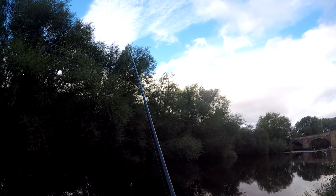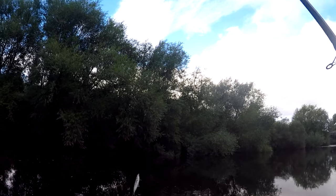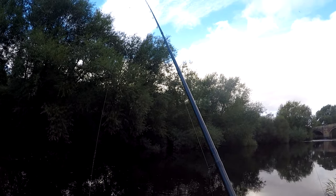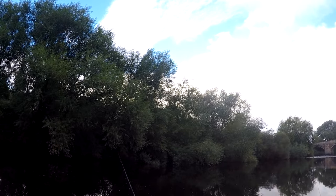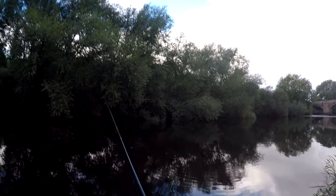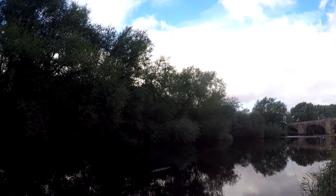But it's the first fish of the day, and great news that it's a dace. Like I say to regulars who follow the channel, where there's one dace, there's normally more. So that's a nice little start to the session, that on the first trot. There we go.